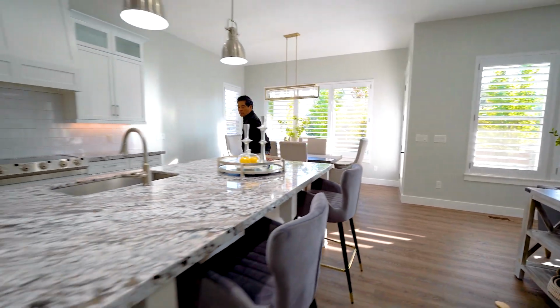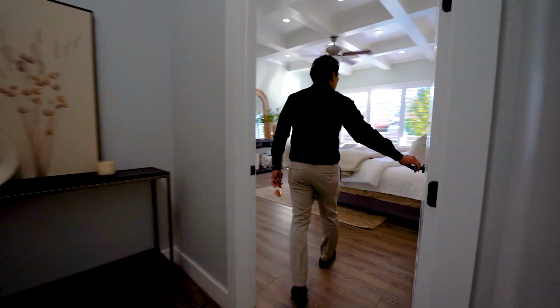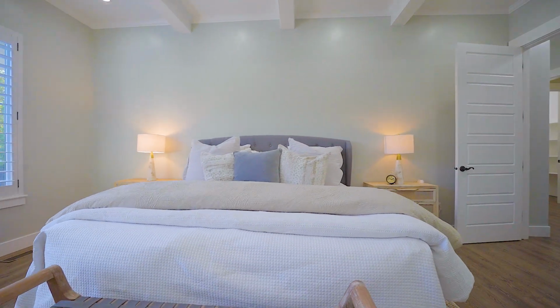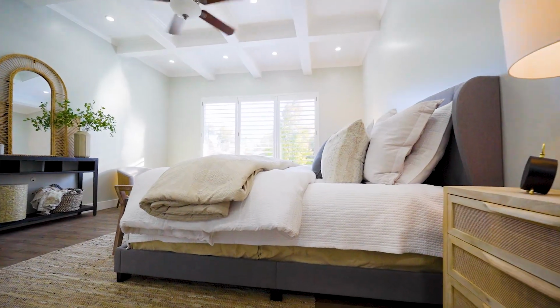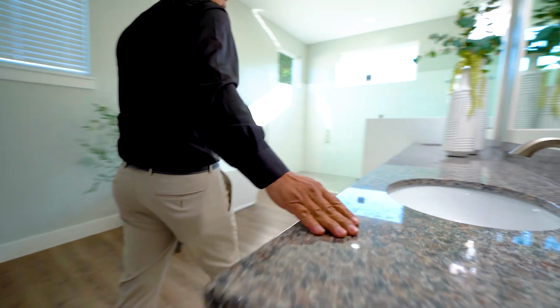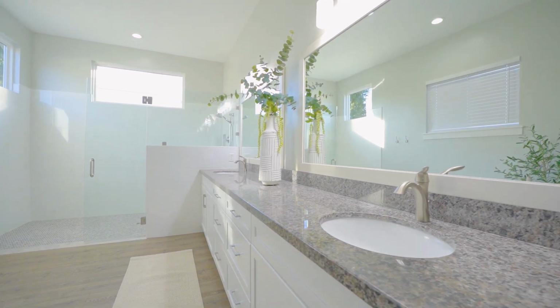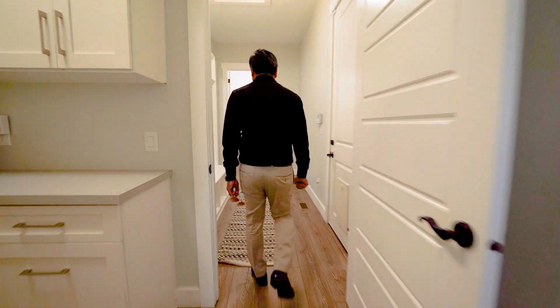Now step back in, walk past this beautiful light and bright kitchen is the primary suite. Check out those beautiful ceiling treatments, big windows letting in lots and lots of light. And then you step around to the back and you'll see the spacious bathroom. Now, the shower is big enough to have a party in. The tub is actually an option. Plumbing is all still there. This home was originally retrofitted for a wheelchair, and so some of those features can be put back.